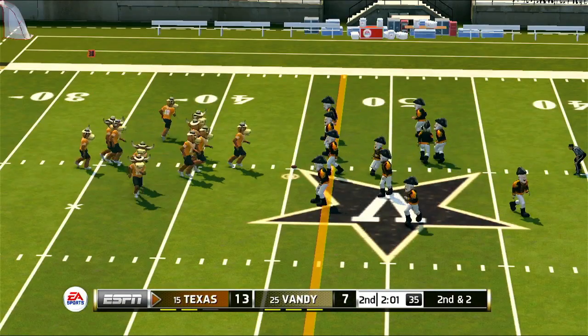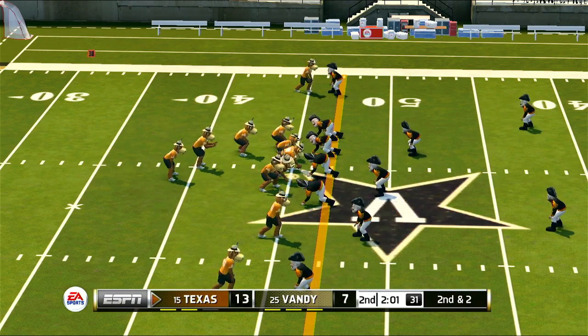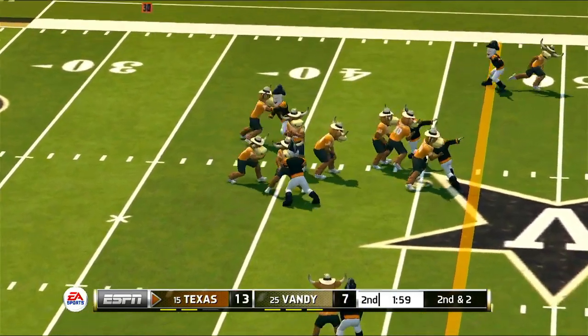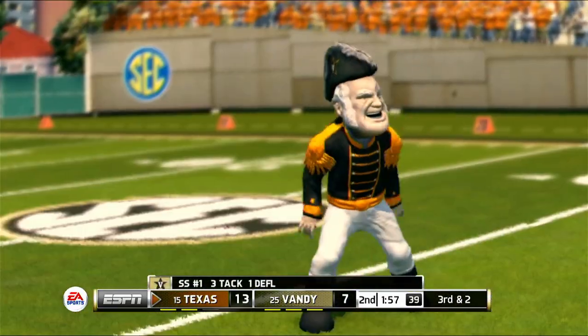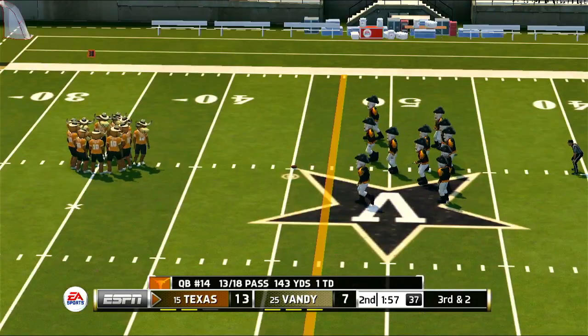2 minutes left in the half. The Longhorns taking their first time out of the half. Texas with a 6-point lead. Zipped it out, and that was almost picked off. Smart, heady play by that defender. That was solid, fundamental pass defense.